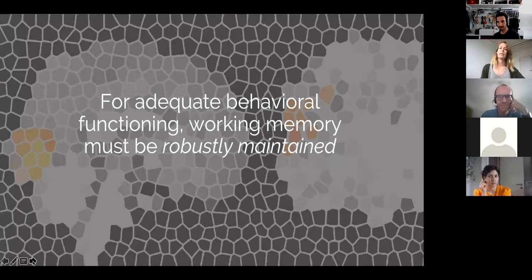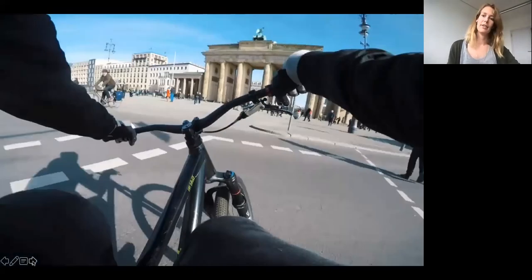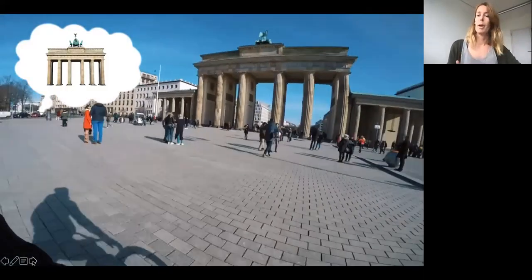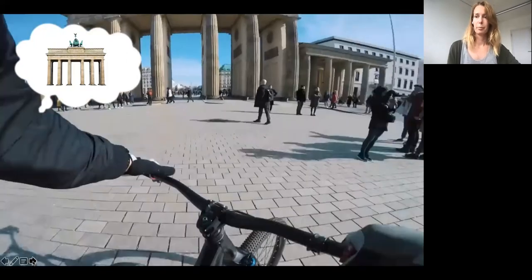And here the main point is that for adequate behavioral functioning, as I already said, working memory must be robustly maintained. So more specifically, let's say you're back in Berlin looking for the Brandenburger Tor. You have a memory of the Brandenburger Tor, and now you have to match this memory with the visual surroundings.